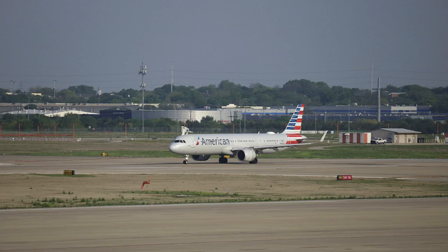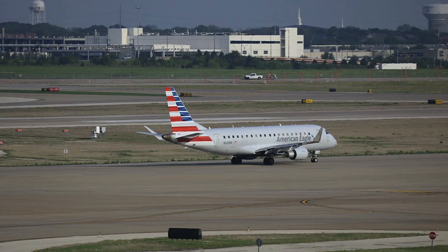Okay, so I believe it's at this point where I get off and spot over here at the north area of the DFW Skylink entrance. I should have used the bigger lens. I think I actually get it out here in a minute. But anyways, let's see what we got. Here's the American A321neo. They are in focus, but they're a little hazy, and it's not really on the fault of the camera. It's just how it is.